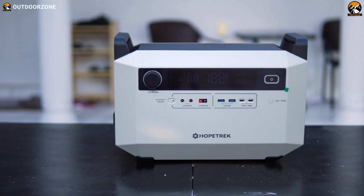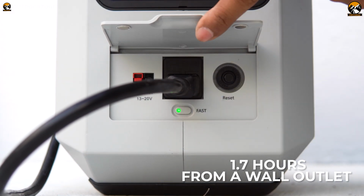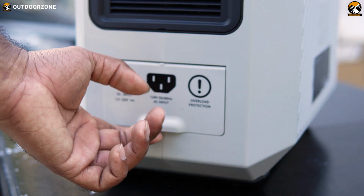Self-charging flexibility is another major plus. It can replenish fully in as little as 1.7 hours from a wall outlet, or 3 hours from 400 watts of solar input. But here's our favorite EnerCube charging trick.